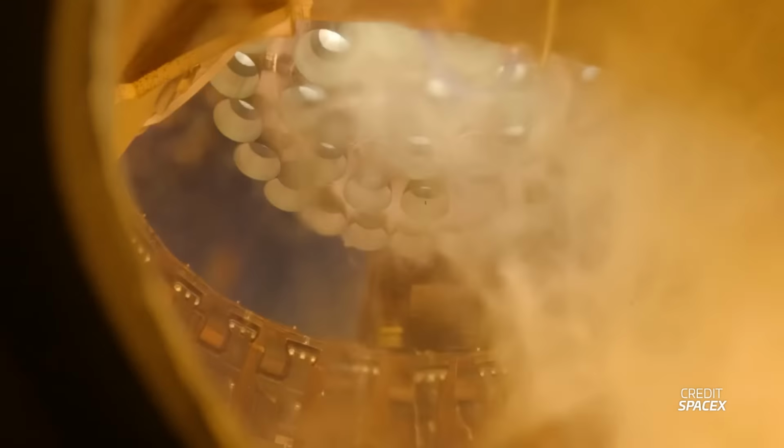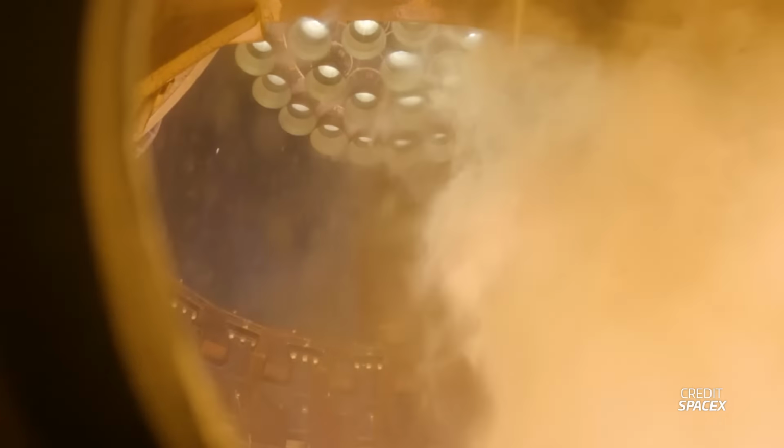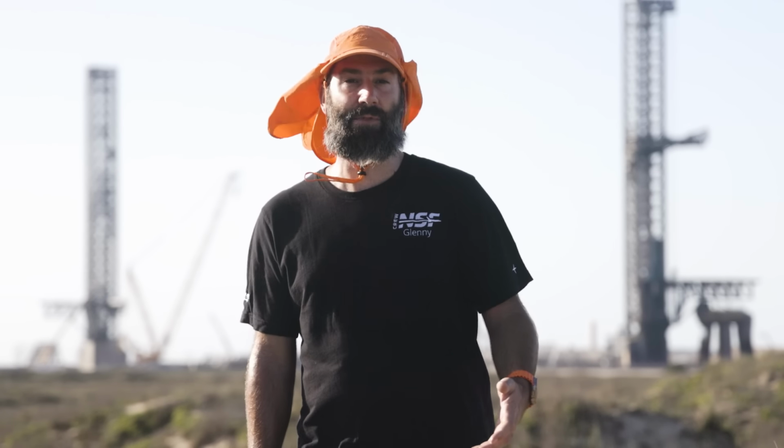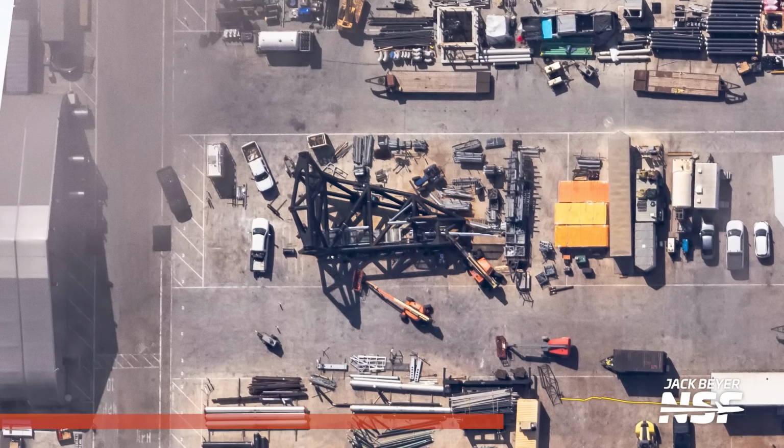This means there's less stress and hardware on the pad itself. We've seen how much refurbishment and detailed painstaking work is required at Pad A after every single flight. So any simplifications like this to help speed up turnover time, build up redundancy and increase flight rate will help out the Starship program in general. But wait, there's even more good news.